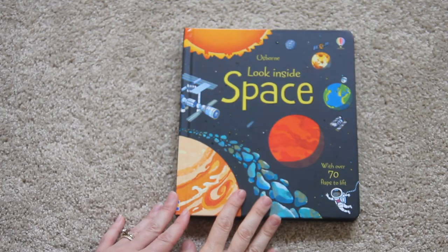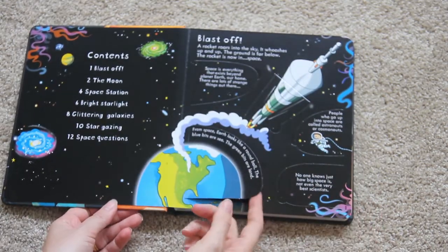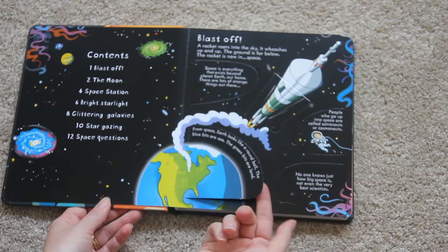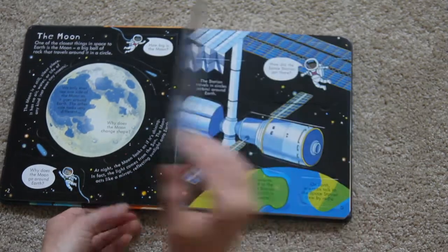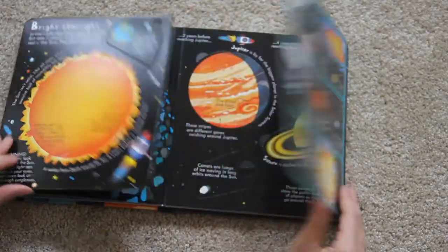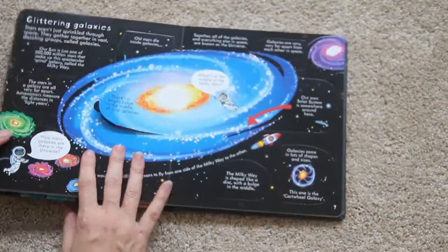Here's an example of a look inside book. This one is about space. And these are really sturdy books, cardboard pages. They have lots and lots of flaps in them, and they have information inside the flaps. And as you can see, there's lots and lots of different flaps throughout the book. It also has some pages that fold out nice and big as well.